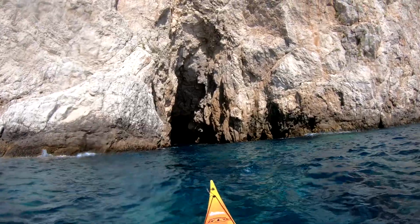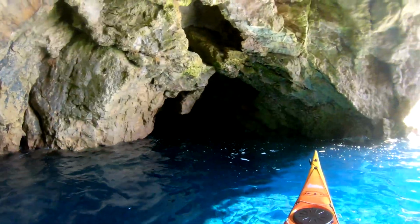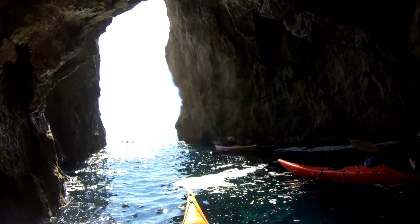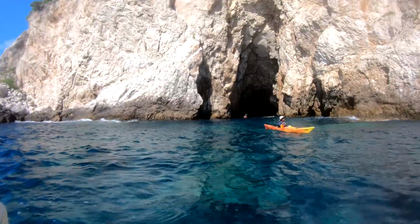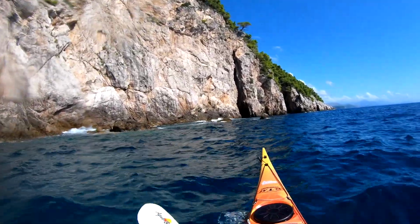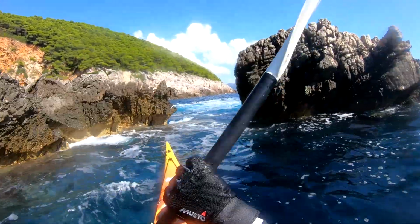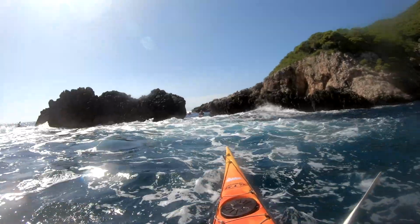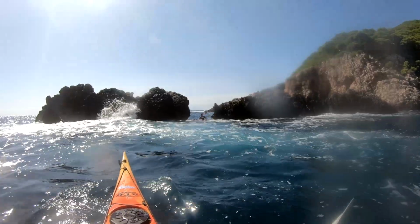A bit further around the island and we found a cave. Particularly here, the water was such an amazing blue colour. After a bit of exploring, we move on round the island. I couldn't resist giving this bit of rock hopping a go. Unfortunately, my timing is pretty much terrible and the water disappears just as I'm passing through. Thankfully, I make it without getting stuck or scraping the boat. There's Tony demonstrating how it should be done.